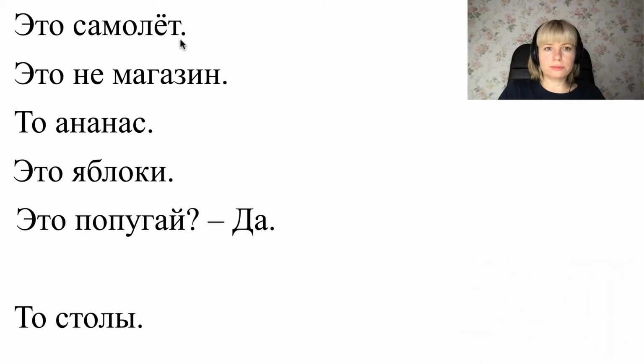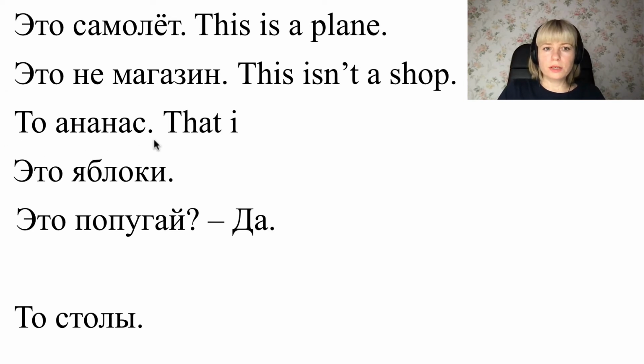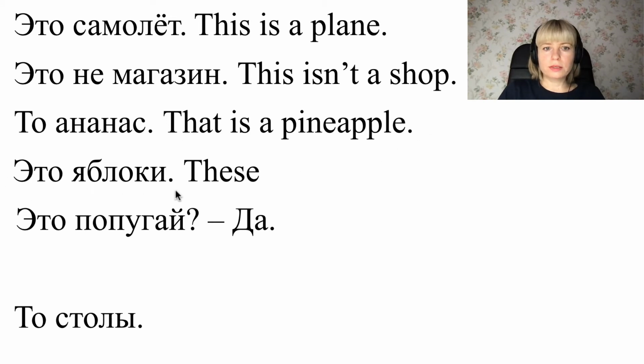This is a plane. This isn't a shop. That is a pineapple. These are apples.